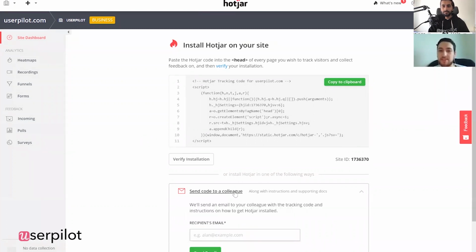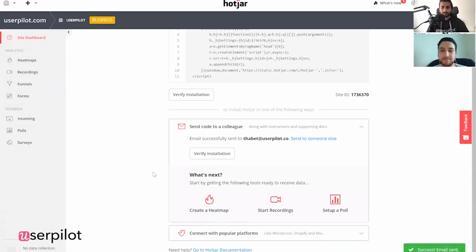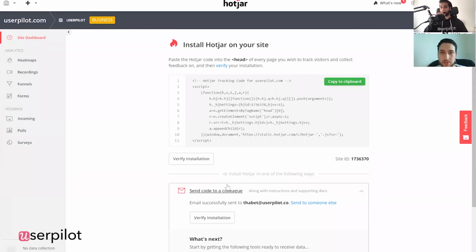I'm going to send this to a colleague of mine. So let's see how fast he can actually install it. The good part about this here is that, on this page, they say send it to colleague. And then as soon as the colleague has installed it, you can click on the verify button. And then you can directly install the whole application, and you can see whether the application is installed or not.